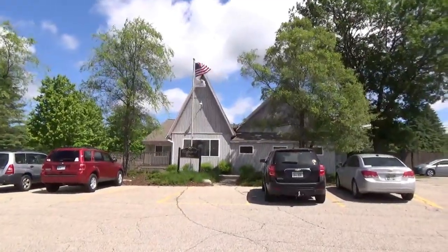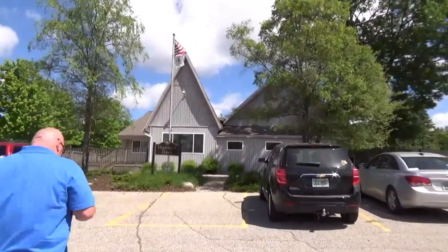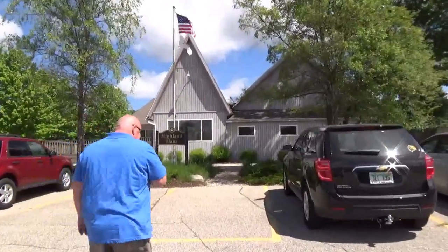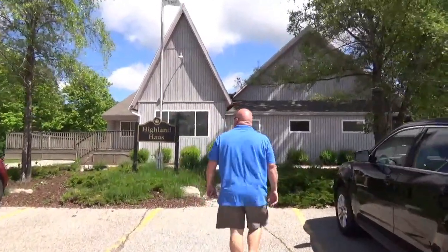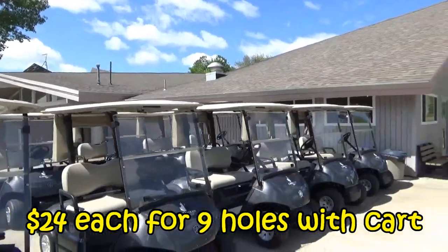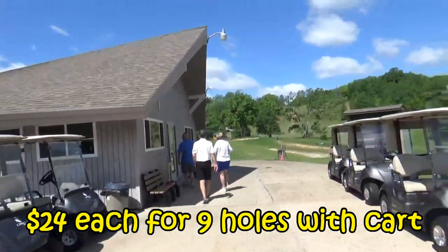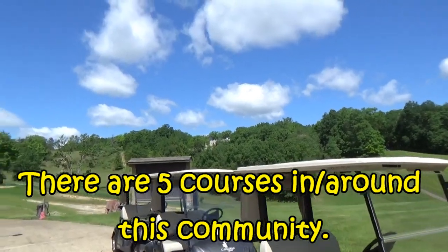This is the Highland House. It includes the pro shop for the Highlands Golf Course, which Dave and I haven't played in since 2005, I would think. Four? Yeah. Okay. It's the other side of the castle.